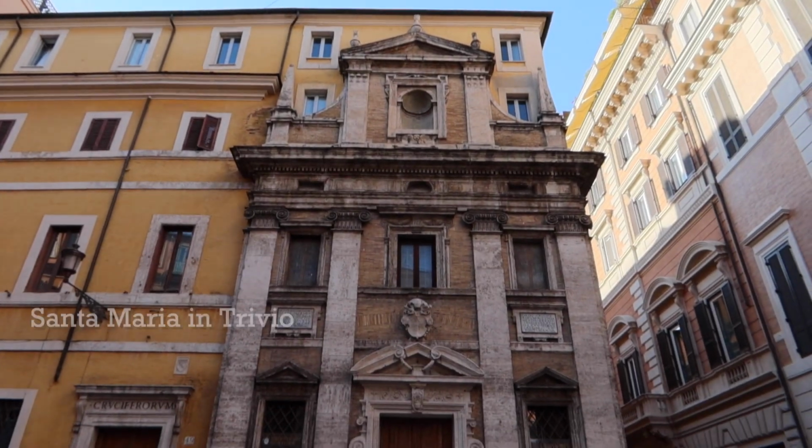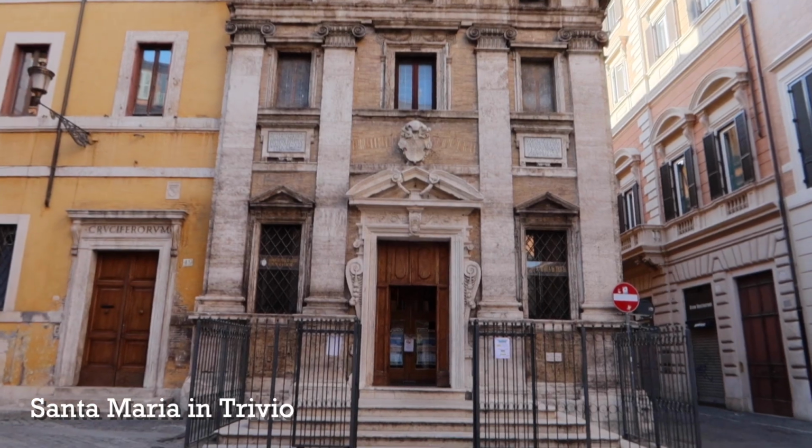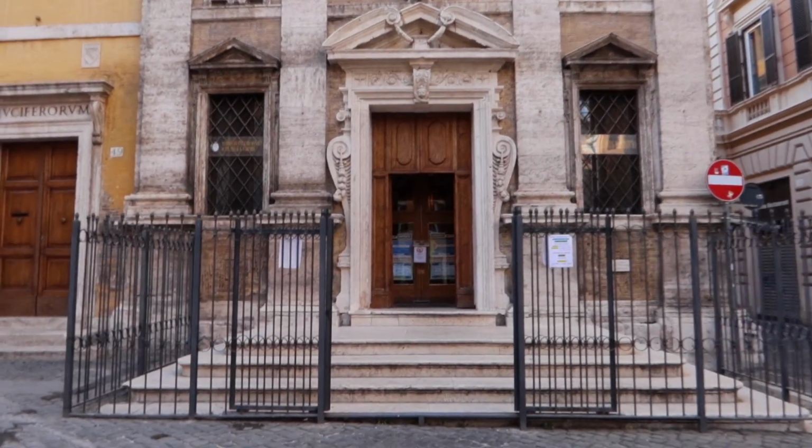This little church over here is one of the most stunning jewels we have in Rome, and almost nobody knows about it. Let's go in. It's got a ceiling that is absolutely amazing.